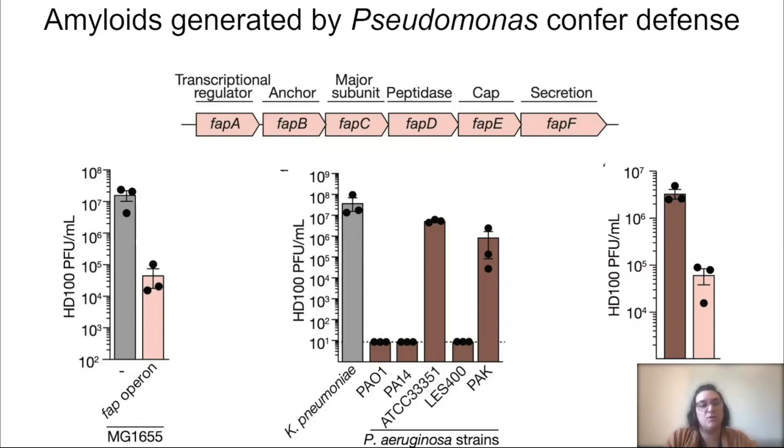So what we can say is both these curli amyloids as well as the FAP amyloids are able to defend against predatory bacteria and therefore are a new branch of the bacterial immune system. And this was very exciting to us for many reasons.